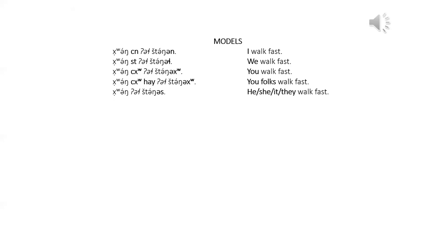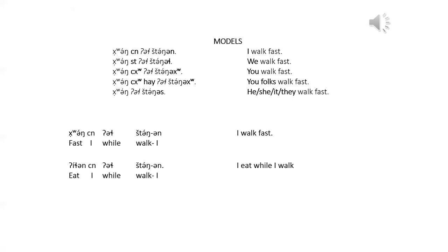Let's analyze the first model sentence. Hong zanash stungen. I walk fast. Or fast, I while, your while clause, stung, walk, and then your un suffix. And then we'll compare it to the second sentence. Ich linzen als stungen. I walk while I eat, or I eat while I walk. These two constructions are the same. The sentence Hong zen a stangen literally means I'm fast while I walk.